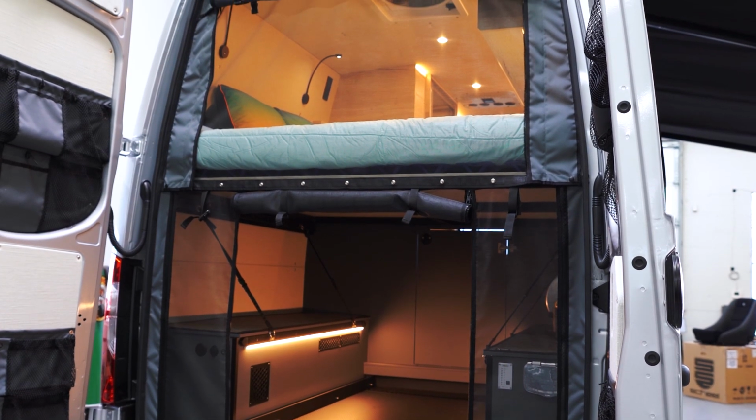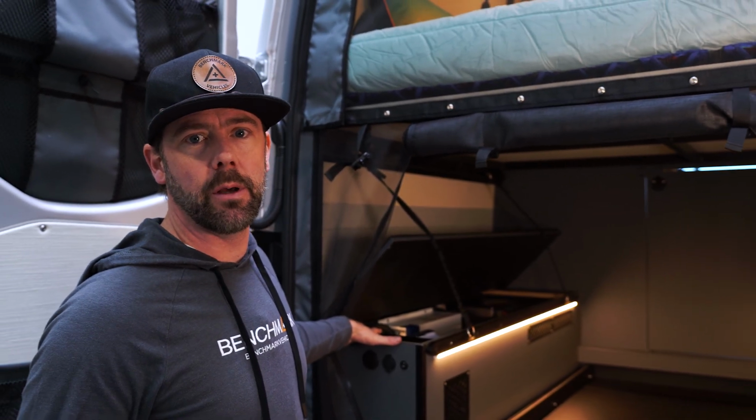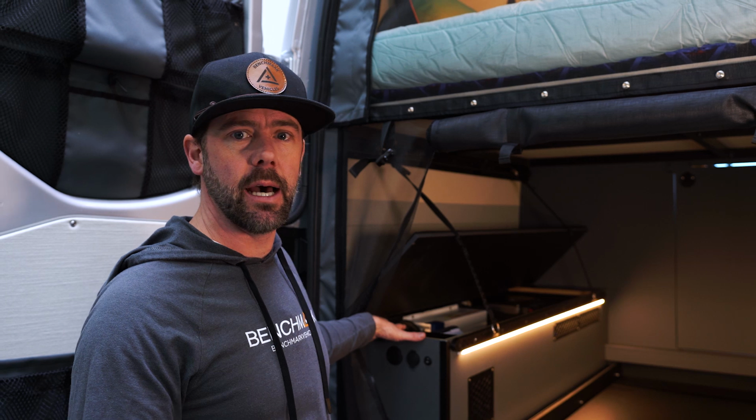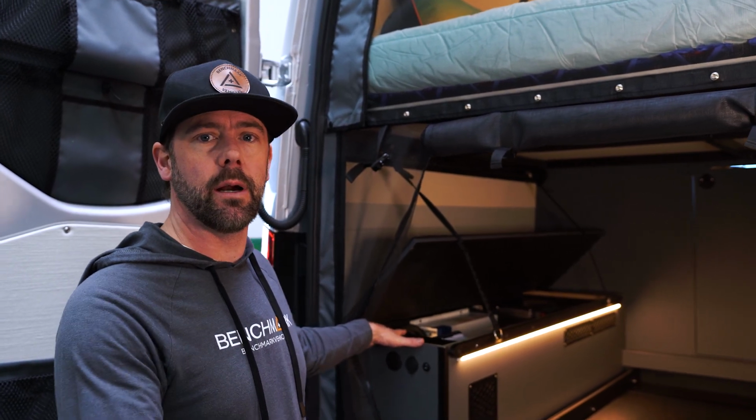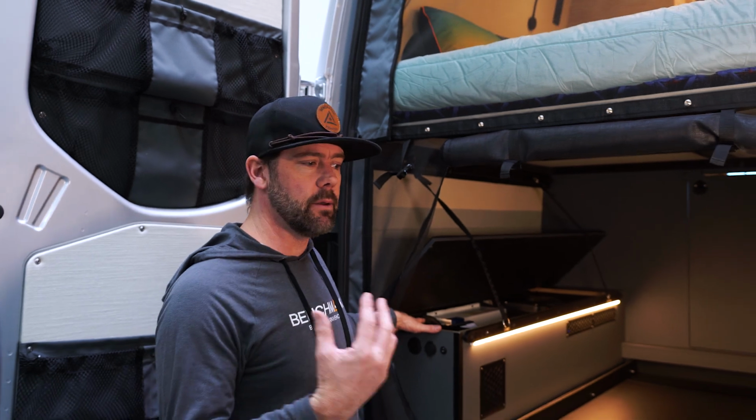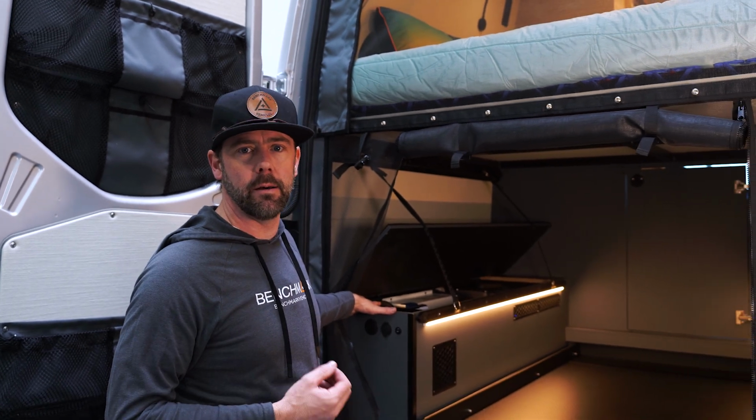Inside the driver's side systems case, we always install our power system. Big part of the reason we go for the driver's side rather than the passenger side is when we run our 4-aught cabling from the aftermarket alternator, we're not crossing over the exhaust. So it creates a much cleaner wire run.